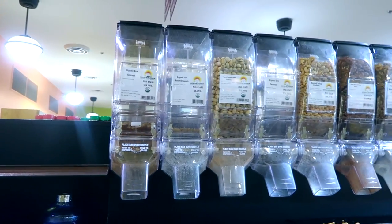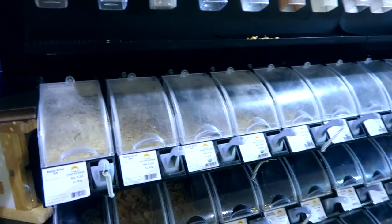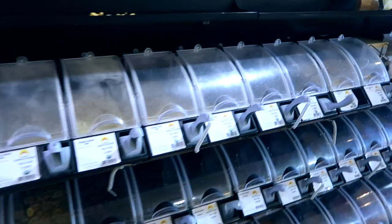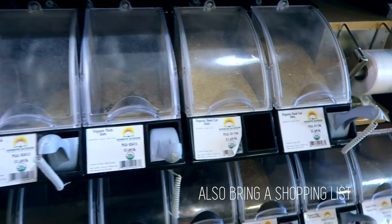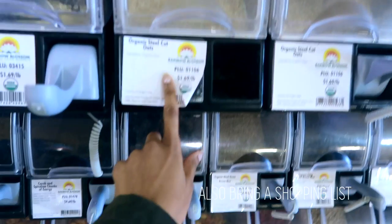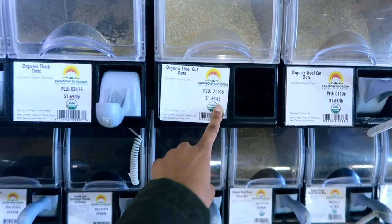Okay, so the first way to save money with buying organic is to buy dry goods that you have to package yourself. So you see right here, this is $1.69 for steel cut oats per pound. So that's pretty good for organic.